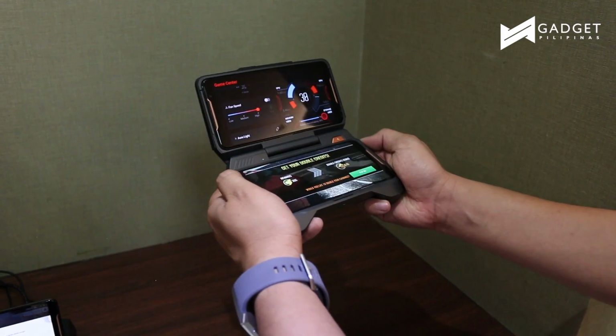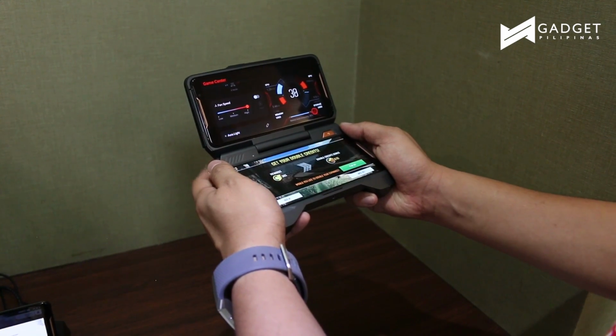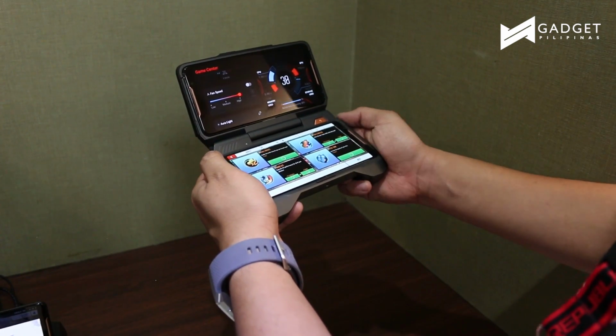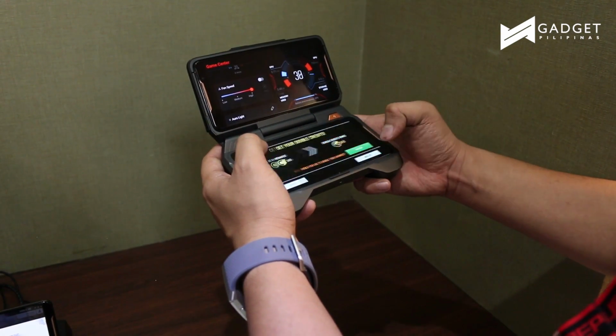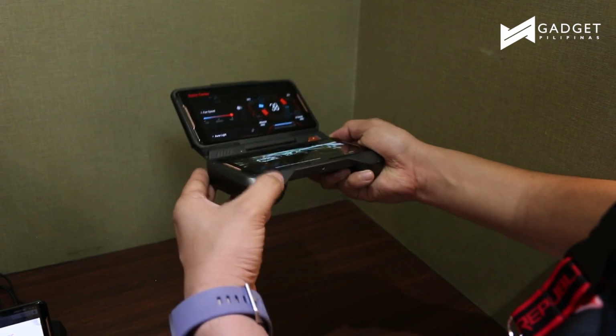So we don't know how good the battery management of this phone is. So that will depend on how well they actually implement the software. Ayan. So we'll have to see. Hopefully it does really, really well in a battery test. So we'll see.